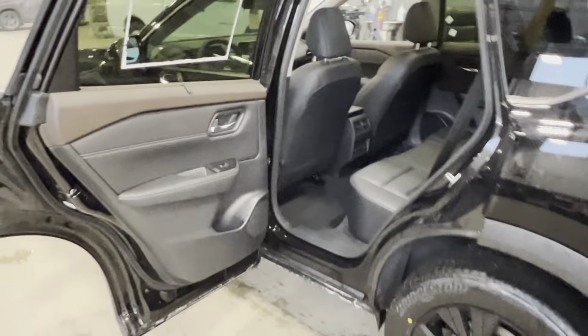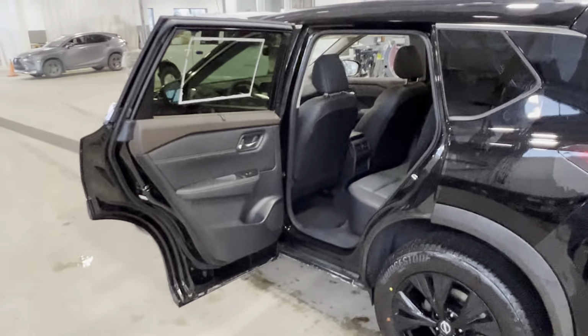Now, getting in the second row here, door opens up 90 degrees, nice and wide, so you can load any cargo, anybody can get in, whatever it might be. And you got manual sunshades in the back as well. Then you got heated seats, charging ports, and vents in the back with your armrest and cup holders. And like I did mention before, you've got a 60-40 folding bench that folds nice and flat if you do need the extra cargo. Or I know you said you like camping, you could even sleep in the back of this thing.